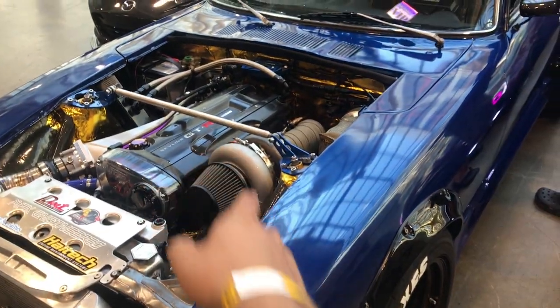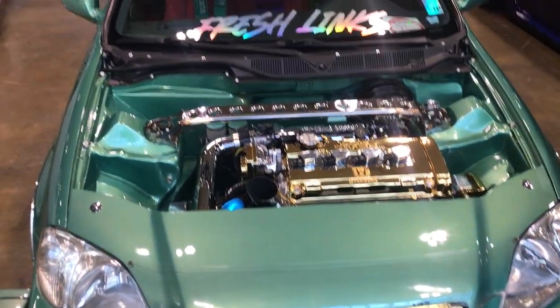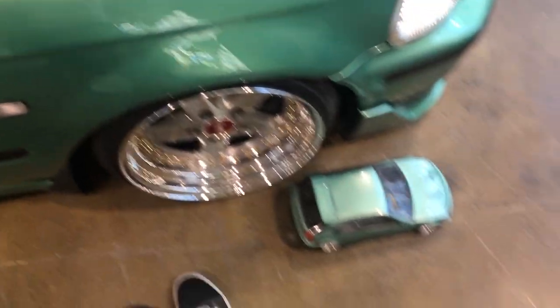240Z. A big ass turbo as well. Holy shit. Bro, that's like the size of my head, and I got a big head. And right here, we got a Civic. Nice turquoise, minty bluish, and gold engine cover. All clean engine bay in general. Blue all around it. And he's got a matching RC car right here. One of the nicer looking cars here.